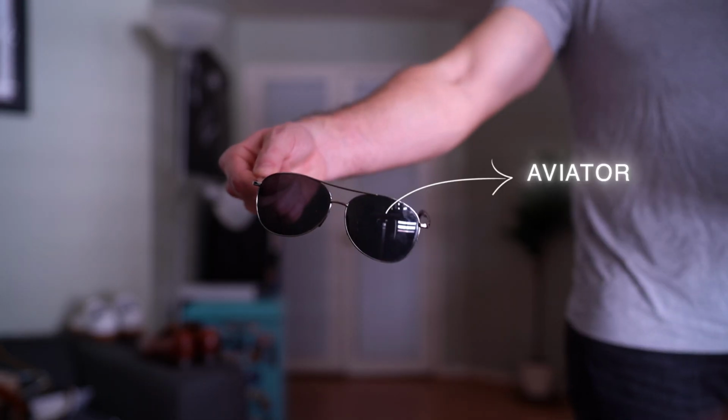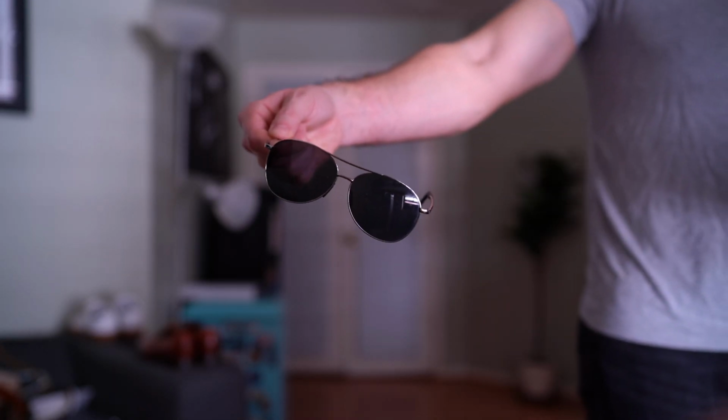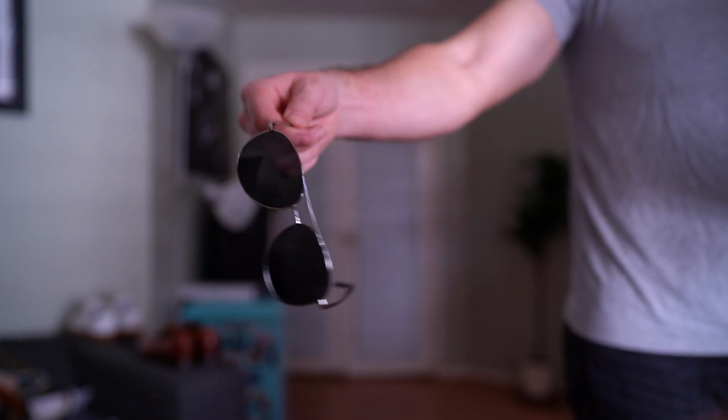I think aviators are the best sunglasses a man can wear, and here's my argument for why. The first is that they fit every single face shape, no matter what. I've never seen a face shape that aviators look bad on. Aviators have a balanced teardrop shape that complements oval, square, heart, round, diamond, triangle faces. It looks great on every single one.